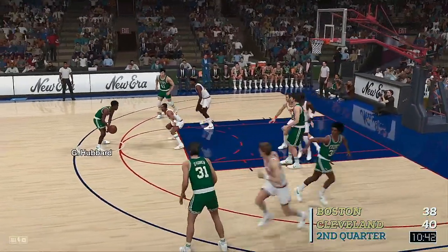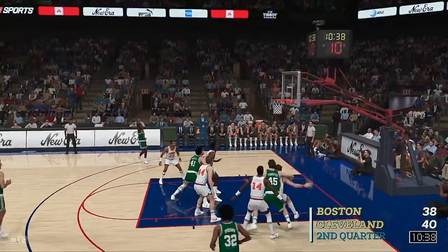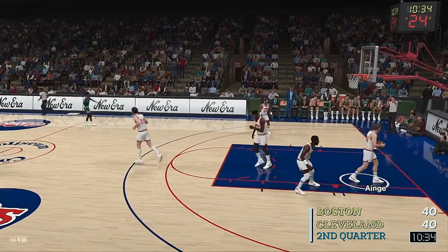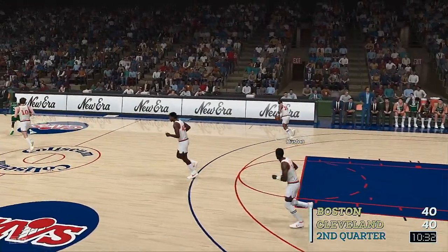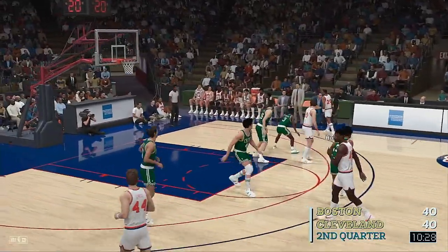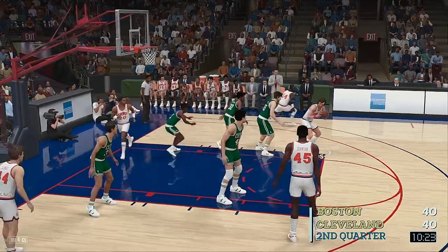Here's Hubbard. Hasn't made one yet. A 19-foot shot. He hits the back iron and sinks the shot. I think he's got to show more fight than that. Can't give up on the play once you get screened. You got to continue to fight through. And coach is definitely going to be frustrated with that effort. Or lack of one, that is.